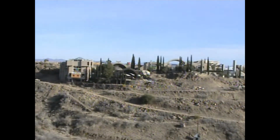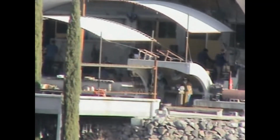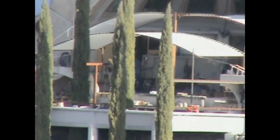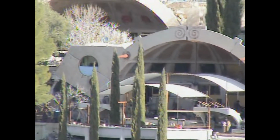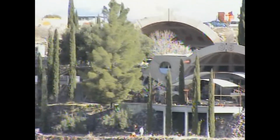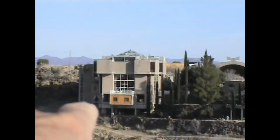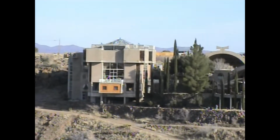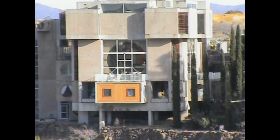Again, you can hear someone grinding the bells down. And this structure over here is where the visitor center is, the cafeteria, and underneath, a couple of, again, living areas.